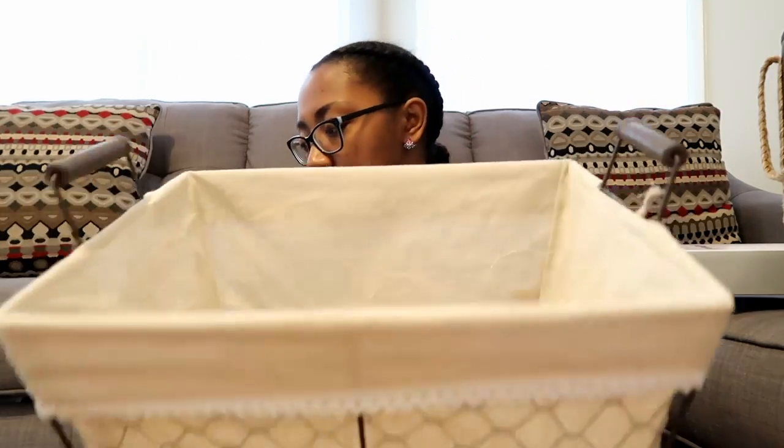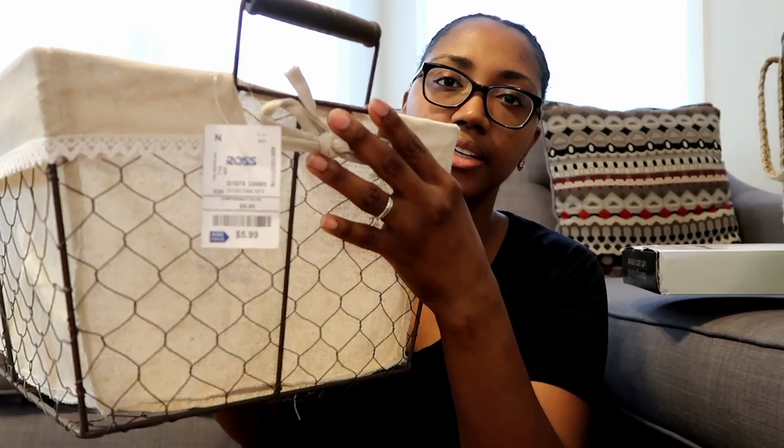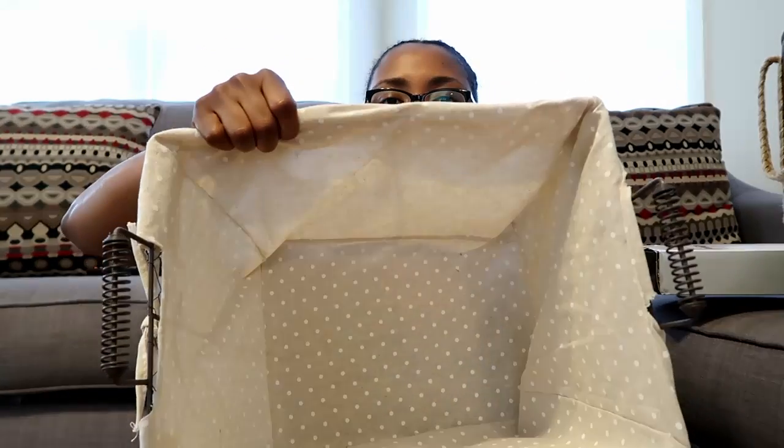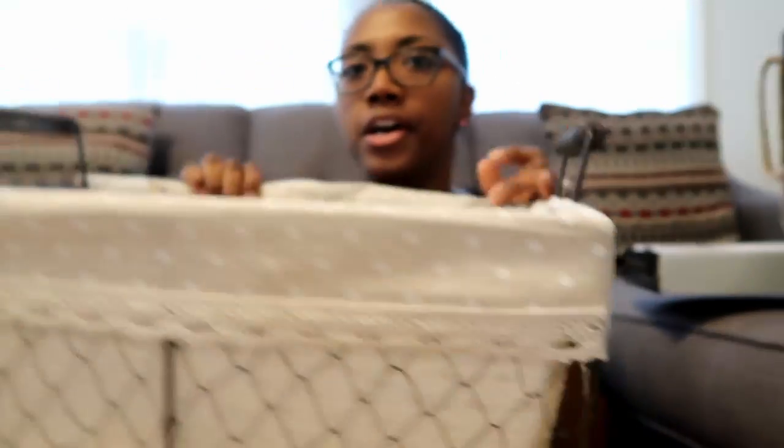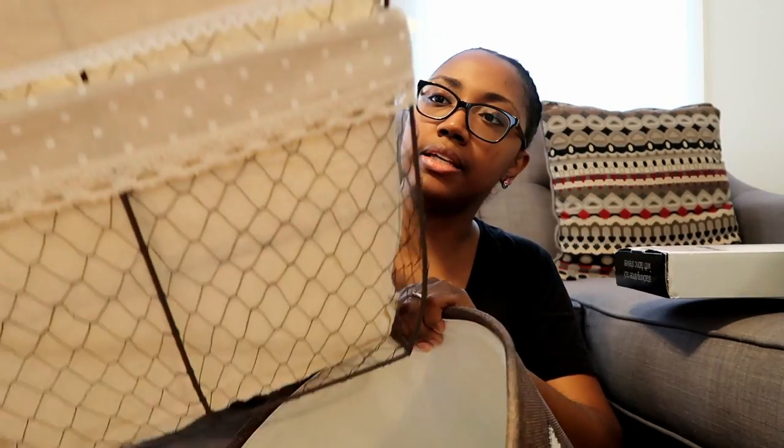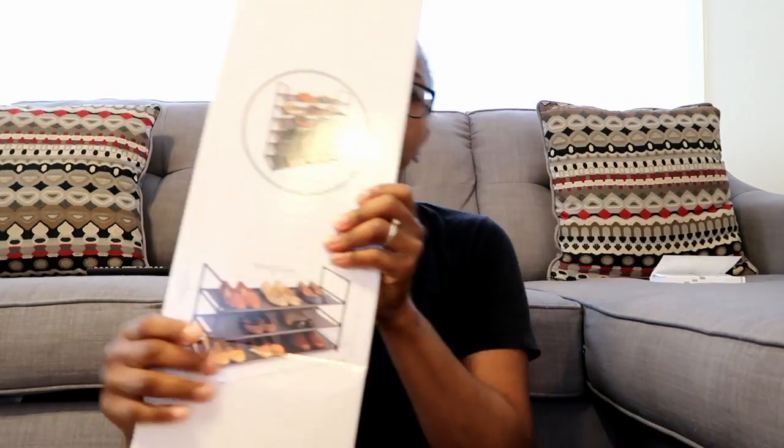All right, I got these two bins. One is smaller than the other, and this one was $5.99. This bin is a little bit larger, and it's a little oval shape with a lining with polka dots. This one was $7.99. So these two bins, so I have five bins: these two wire bins that look like a chicken coop rack thing, these two smaller ones, the shoe rack, and then my message board.